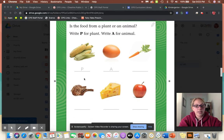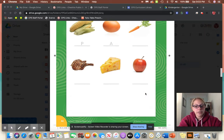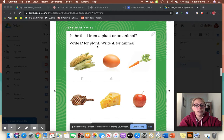Next, what you'll do is label each food that you see pictured here with either a P for plant or A for animal. Is the food from a plant or is it from an animal? So the corn. Did corn come from growing it as a plant or getting it from an animal? They've done this one for you. So they labeled it P for plant because you can grow a corn plant. Actually, I'm planning to do that. And when I do plant in my garden, I'll share that with you.